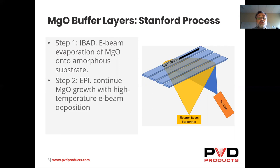And so this means that the tape along the entire length, however much it passes through the deposition zone, all has one orientation. And in a second step, the film is made thicker by high temperature homoepitaxial growth of more MgO. And this produces a film which has very low grain boundary misorientations along the entire length of the tape, even if it's a kilometer long.